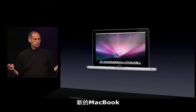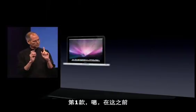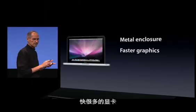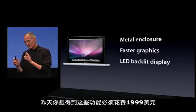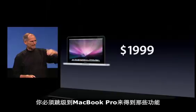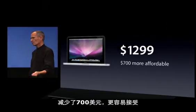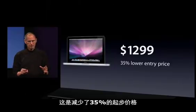So, the new MacBook. It's going to come in 2 models. The first, well, before that actually, the new MacBook Pro delivers metal enclosure, the much faster graphics, the LED backlit display. Now, to get into these features, yesterday cost $19.99. You had to step up to a MacBook Pro to get those features. Starting today, you can get these features for just $12.99. That's $700 more affordable for these key features. That's a 35% lower entry price for these features.